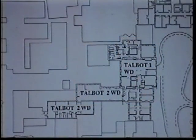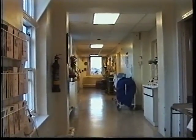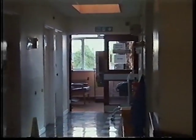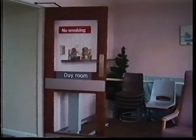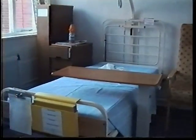This plan shows the site of both Talbot 1 Ward, which is empty, and Talbot 2 Ward. Talbot 2 Ward looks after orthopaedic patients and consists of 2 joined-up long corridors giving access to many rooms. This is the first corridor giving access to a nursing station and small wards. This is the link corridor. The second long corridor gives access to small wards and the treatment room. At the end of the corridor there is a day ward. This is a typical 2-bedded ward.